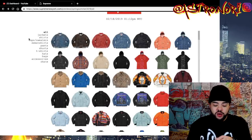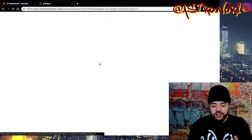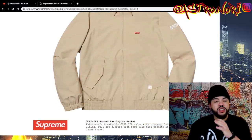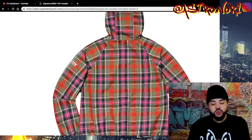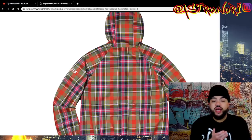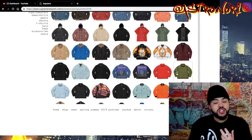After that logo denim, we got this parka, which looks like to be Gore-Tex. I'm gonna go ahead and click it. There's this creamish color, which is not bad, but then there's this fruity, like fruity pebble ass colorway right here. This looks cheeks. Like, I can't even hold you, bro. And it's gonna be super pricey. That's the shit that kills me.